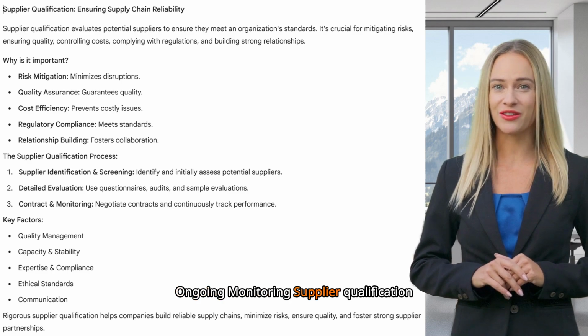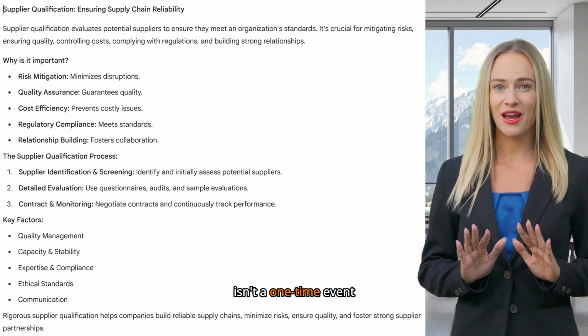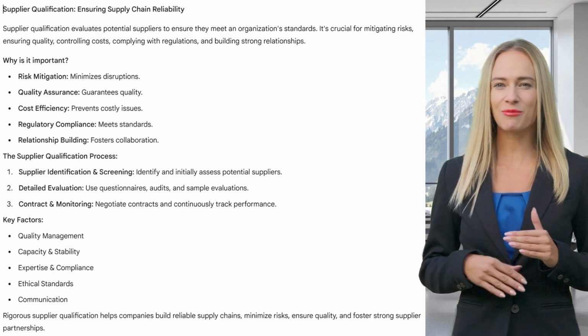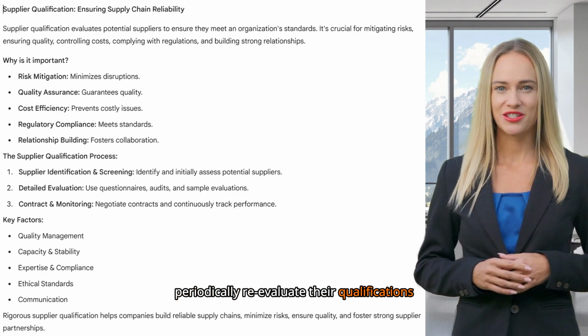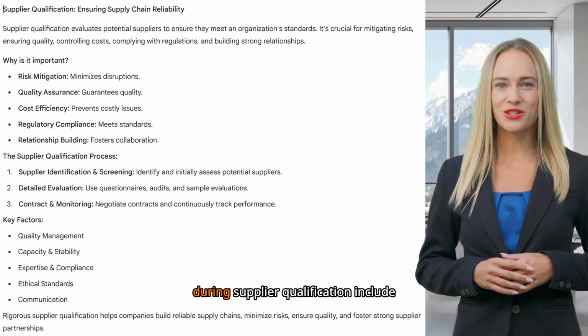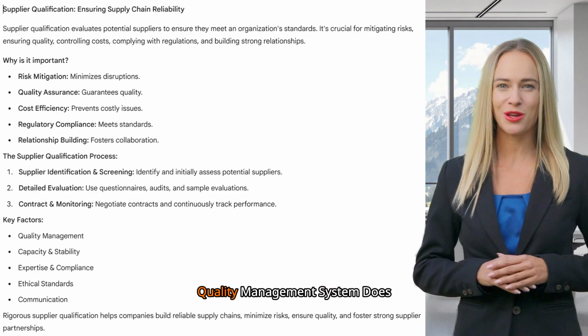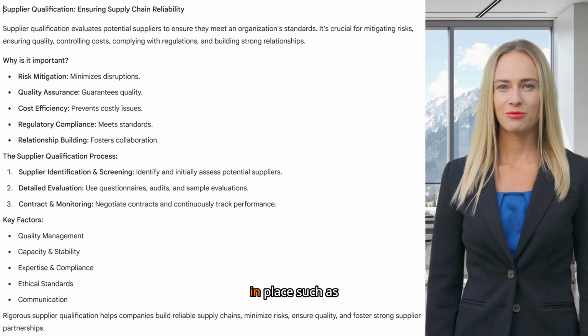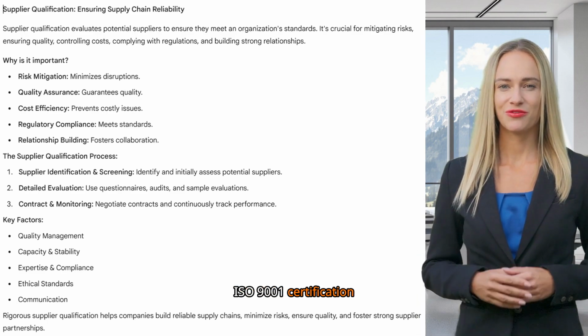Ongoing monitoring. Supplier qualification isn't a one-time event. It's essential to continuously monitor supplier performance and periodically reevaluate their qualifications. Key factors to consider during supplier qualification include quality management system. Does the supplier have a robust quality management system in place, such as ISO 9001 certification?